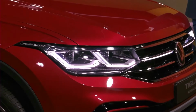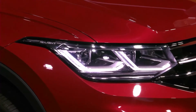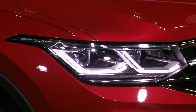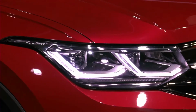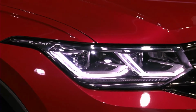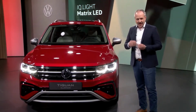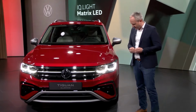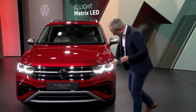It has a 100% IQ light, LED light design. Now, what you see here is the IQ Light Matrix LED. What does that mean? We have 24 individual LED diodes, and depending on the driving situation, they provide you with ideal light situations. If you're going through a corner or you have oncoming traffic, you can be sure that your lighting is always top-notch, and I think it looks very sleek as well.